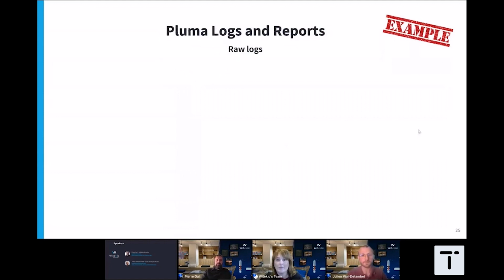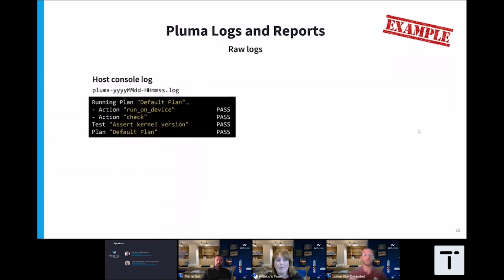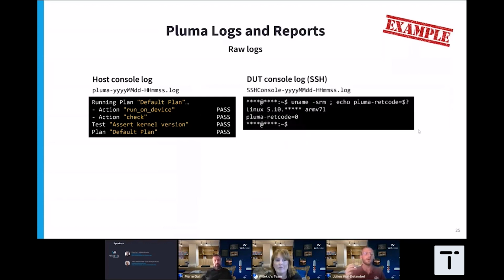Moving to the logs now. Earlier, I told you that Pluma outputs contain multiple logs. So we're going to start with the raw logs. Here is the first log you're going to get after each execution of Pluma. It's the host console log, which is directly the output of Pluma. In your console, it would look like that, and you're going to get a log file corresponding to that. Here, the value is just to keep a trace of what happened. You can see the multiple actions that were run, whether the test corresponding to each action passed, and whether the whole plan passed or not.